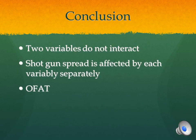In conclusion, the shotgun spread is affected by each variable separately. For example, if the experiment was done with the OFAT method, the one factor at a time, it would show how each variable separately affects the spread. Then it would prove that the distance always has a larger effect than the powder.